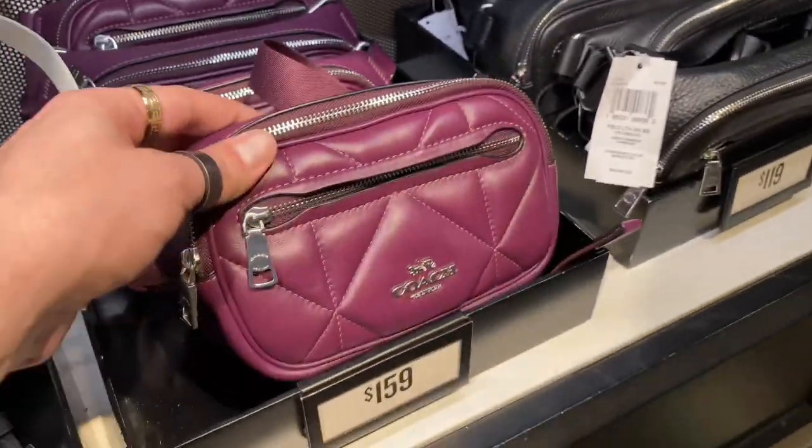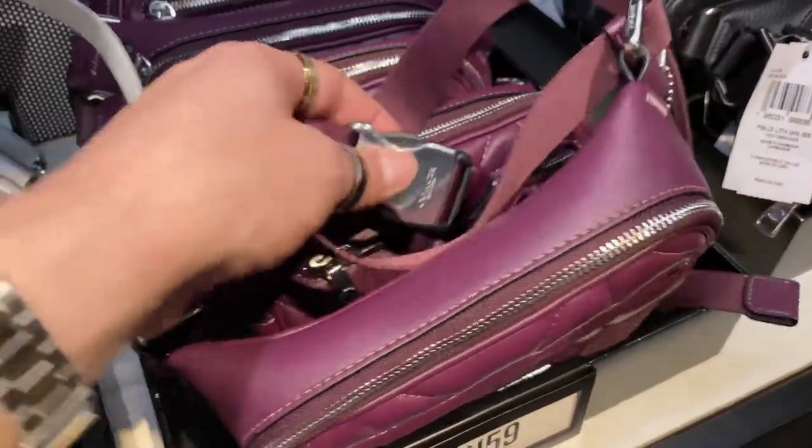$340 for the pebbled leather, but the pebbled leather is $119.